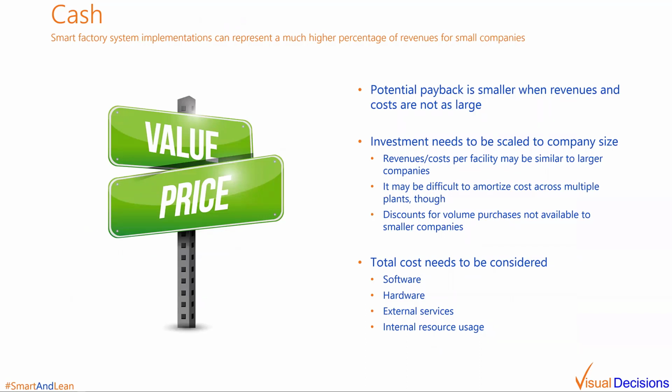Also, the smart factory system implementations can represent a much higher percentage of revenues for smaller companies. So the potential payback is obviously smaller when revenues and costs aren't as large. There just aren't as many benefits to be had overall. So the investment needs to be scaled for company size, revenues, and cost per facility. But while those costs per facility can be similar to the larger companies, it may be more difficult to amortize the investment when you don't have as many overall plants in the organization. So the overhead of the projects, you don't get the economies of scale that you get when you have 60 different plants in a very large company.